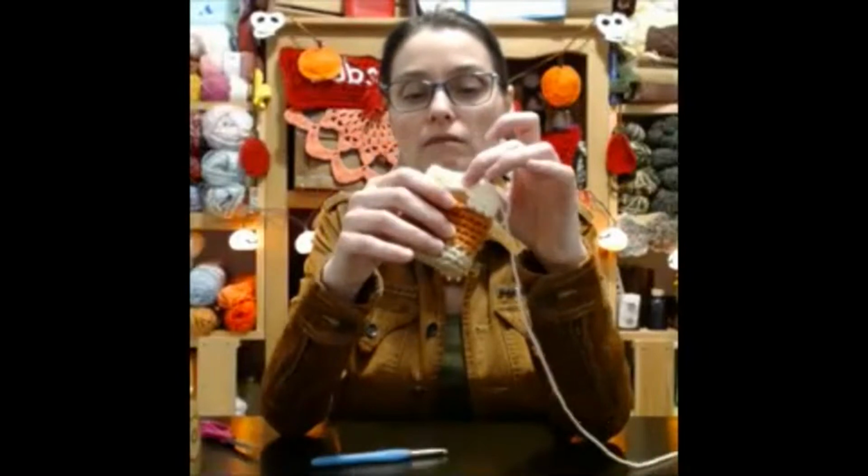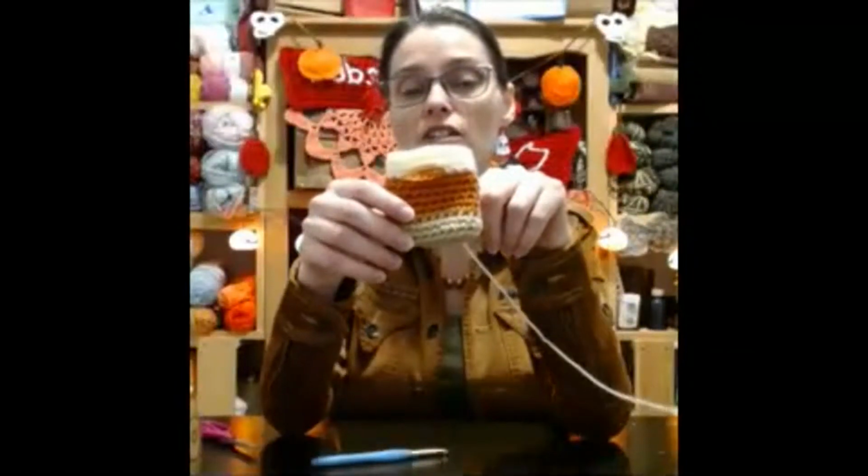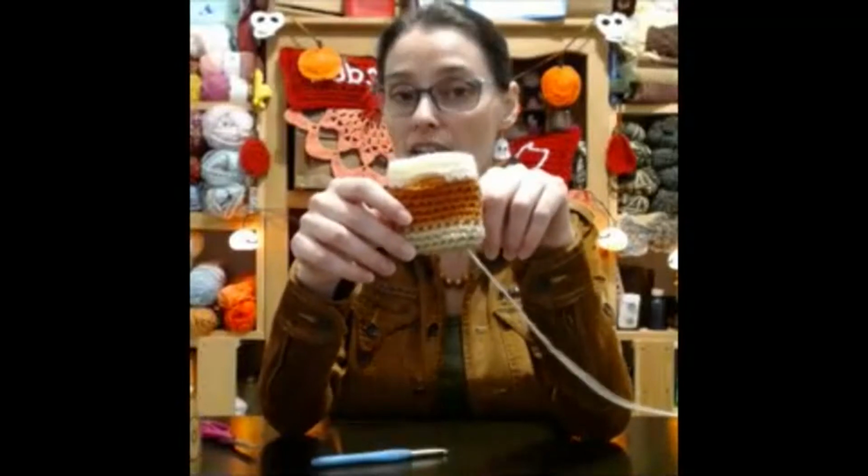And the pattern is exactly the same as the one we did for the tutorial, except that I've just changed what row I changed my color on. So I changed color at the end of row 5 instead of row 6 like we did in the tutorial, just so I had a little more pumpkin pie filling and a little less crust color.